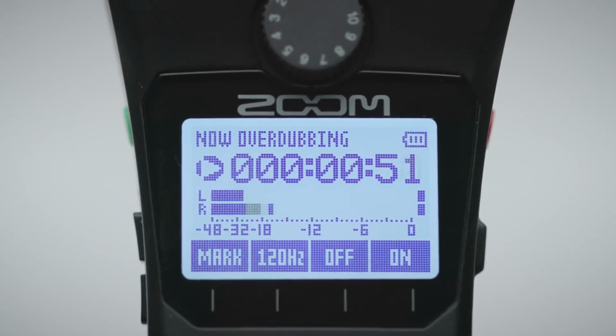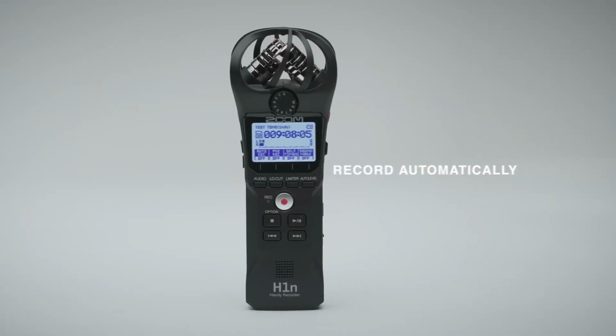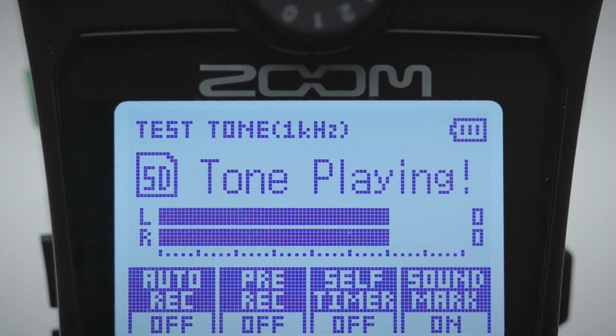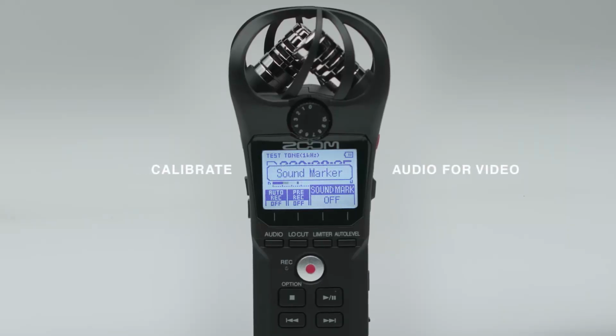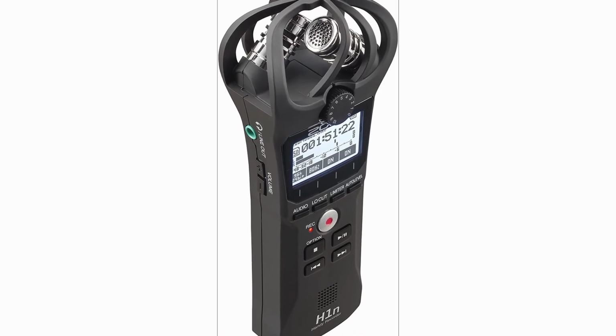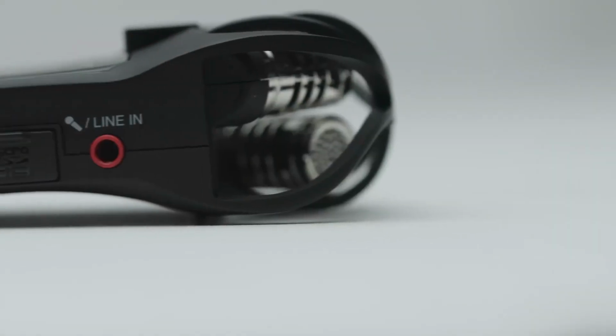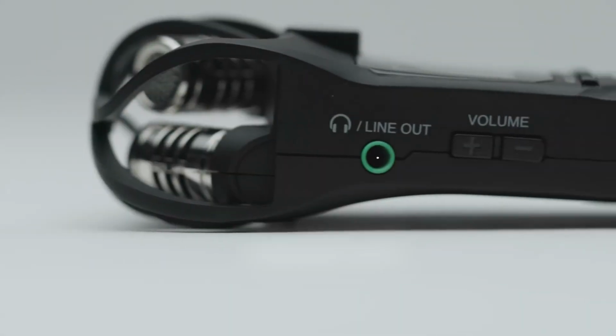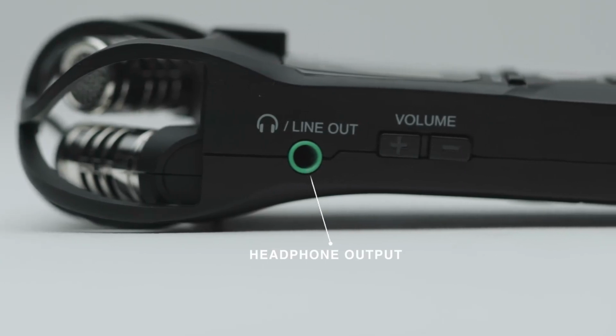Storage won't be a problem as the Zoom H1n supports a micro SD card of up to 32GB. This audio recorder fits comfortably in the palm of your hand, making it simple and versatile, two of its strongest features. The Zoom H1n has built-in XY microphones but still supports external microphones. This gives you the freedom to choose your own sound source by adding any microphone you like.